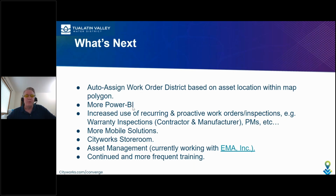I'm working with Power BI for my business intelligence, and I want to do more dashboards, things like that, more mobile solutions. Mobile is really starting to get a foothold here. We're hoping to go to Cityworks Storeroom within the next year or two. We've got a contract with EMA Inc. to work on our asset management practices and get those developed to where they're more seamless with Cityworks. And then it's always a good idea, continued and more frequent training.